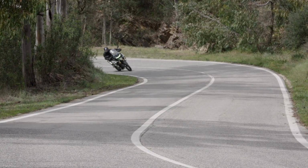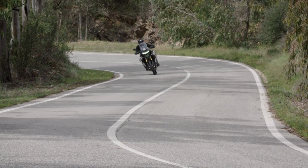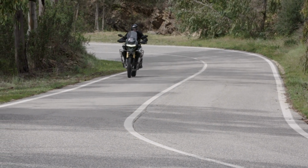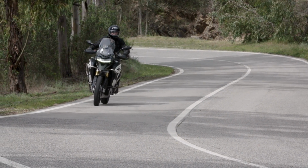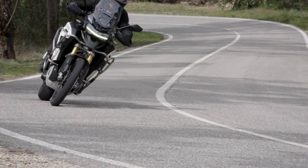You only really lose that final 10% of cornering performance that you get from the GT. The semi-active suspension does a really good job of keeping this bike balanced and controlling that extra 20mm of suspension travel. Although you can feel it dive a little bit going into corners, it's nowhere near as dramatic as on the 900 Rally Pro. The brakes across the whole range are absolutely fantastic.